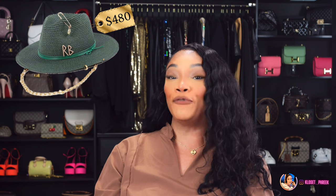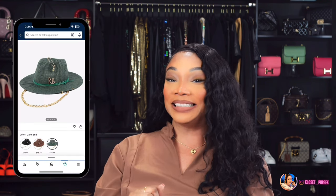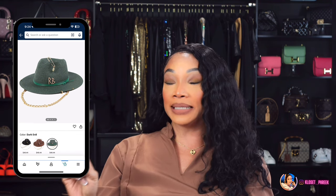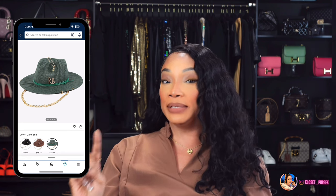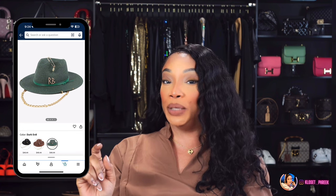Number seven is inspired by the Ruslan Baginsky Straw Fedora Hat with Chain Chin Strap, which will cost you about $480. Amazon has this version if you are interested. And I did place an order for this hat because I want this hat when I go to Carousel. And once I get this hat, I will show it in another video once I receive the item. And it looks like it'll take about 2 weeks for me to get this hat.